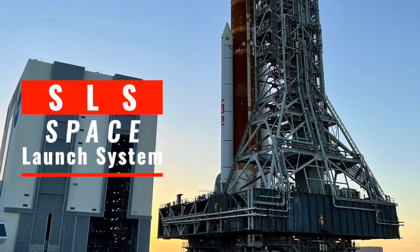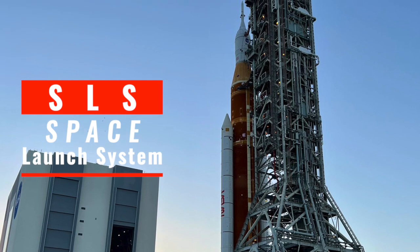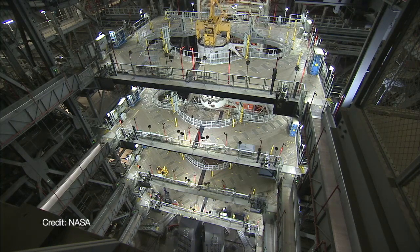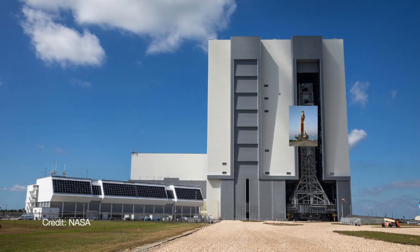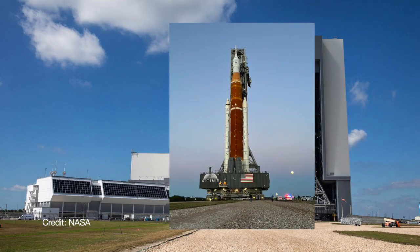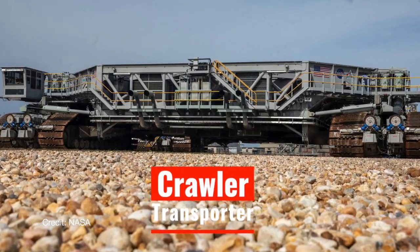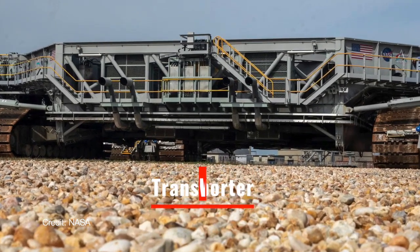NASA's Mega Moon rocket has gone for its first drive outside the Vehicle Assembly Building at Kennedy Space Center. The assembly of the multi-stage rocket began at the VAB back in late 2020. Now, the Space Launch System, or SLS, is ready for its public debut. It's hitched a ride from the Vehicle Assembly Building to the launch pad atop a crawler transporter.